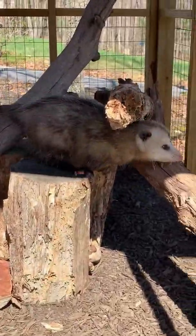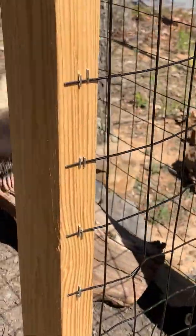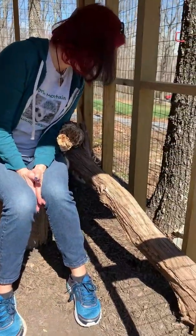You can kind of see that she has really beady eyes. Now, being a nocturnal animal, she doesn't rely on her sight that much. She relies more so on her sense of smell. You can see she has that huge nose, and that is actually one of her primary senses. The sense of smell is super strong, way stronger than a human sense of smell, and that's one of the ways she finds food. Then her other sense that is pretty good on a possum is their sense of hearing.